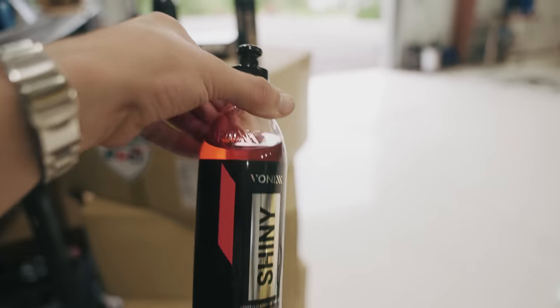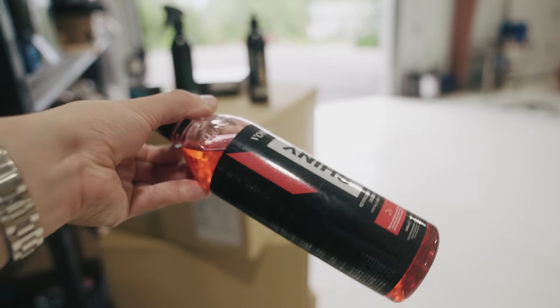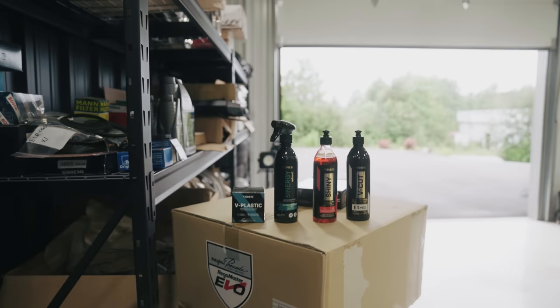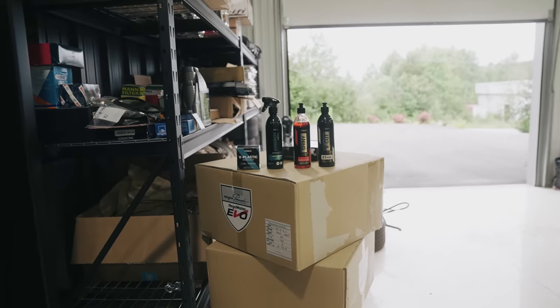This is the tire dressing. It's a super red color, but it smells like candy apple, which is very nostalgic and very nice.